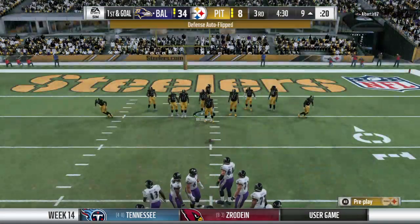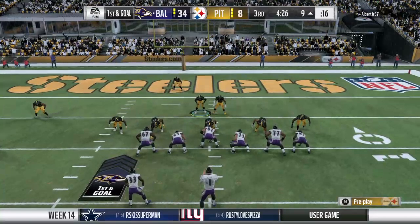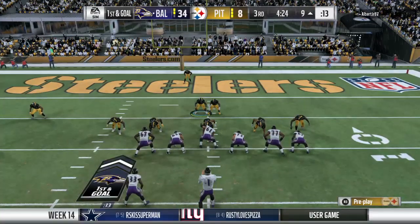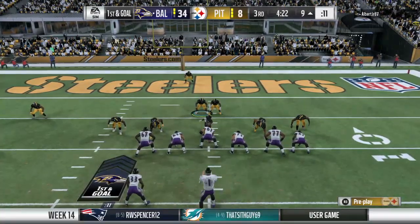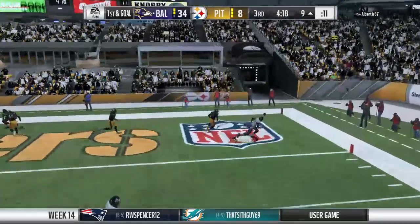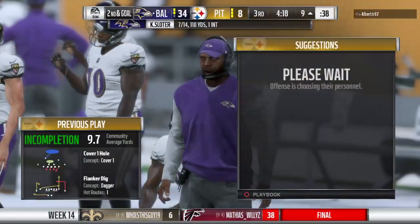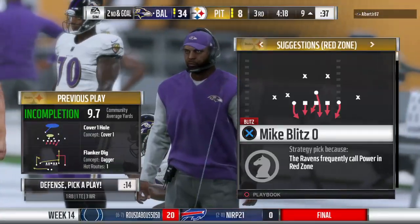First and goal here from the 9. Now they'll throw here out of the gun. And his throw's going to be incomplete. He was looking for Brashad Perriman, and that'll bring up second down.